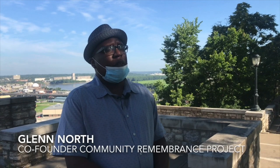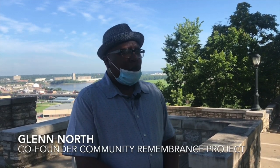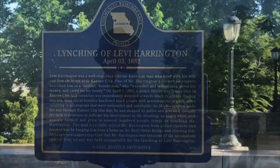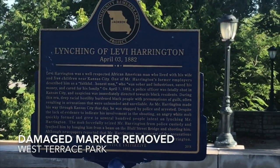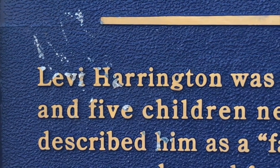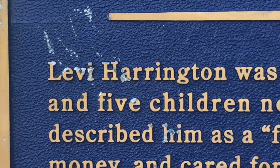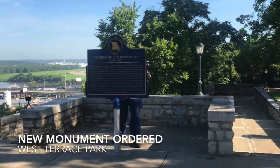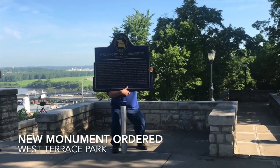About 6 weeks ago, someone decided to saw the marker off its base and to throw it over the cliff. And for us, that's not just a random act of vandalism. That is a hate crime. Someone with malice and forethought sawed it off at the base, took the time and effort to do that, and then to toss it over the cliff.